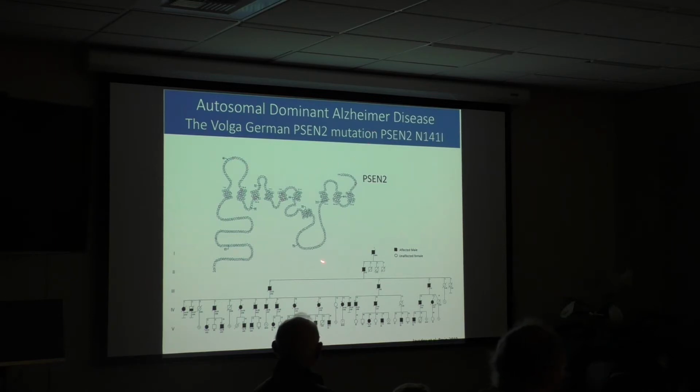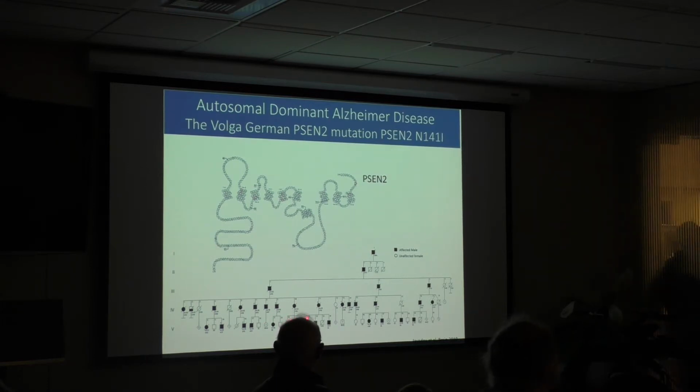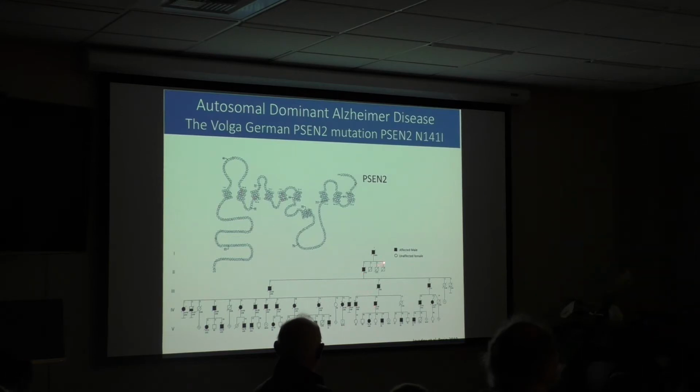And here's an example of a pedigree of these families. This is just incredible. Tom was able to identify at least 4 or 5 generations here, and everyone in black has the disease, everyone in clear does not. You can see from the pedigree alone that there is male-to-male transmission, so you know it's not an X-linked disease. And it seems to be autosomal dominant.